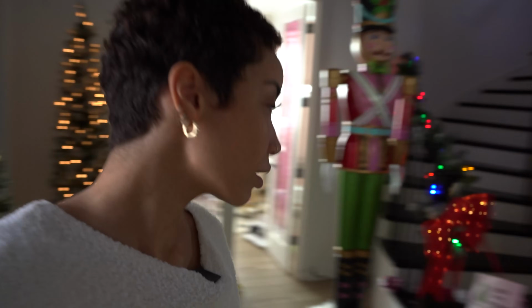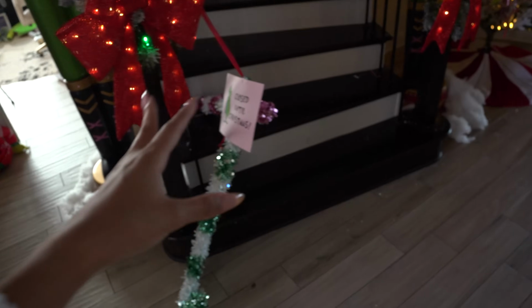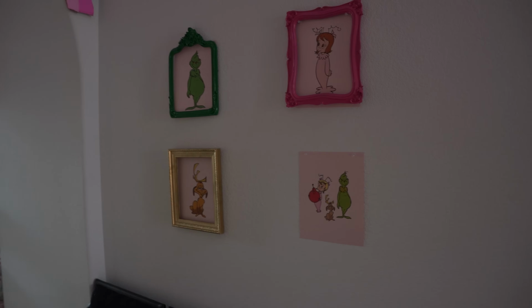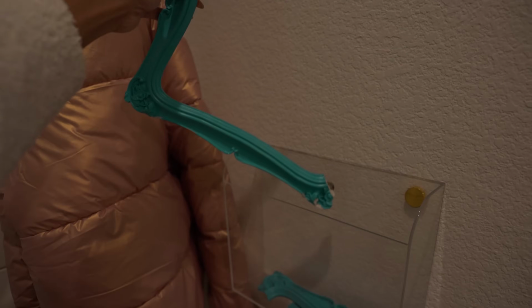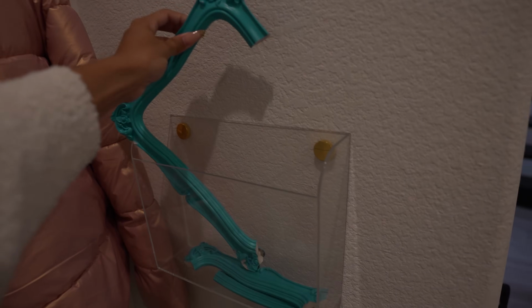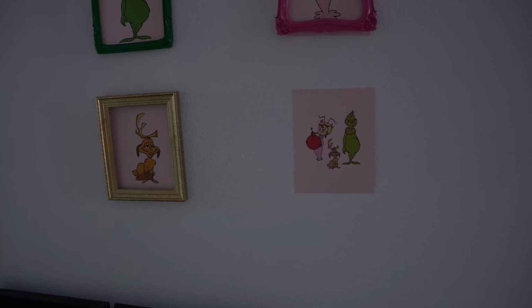The main foyer area is really not looking too bad. I've got a few little random pieces of disheveled decor that just need to be fixed or put away, but really there's nothing too crazy in here, except we did lose one of these picture frames. I think it got bumped and it fell and it broke. I think maybe I can glue it back together. I kept it here, so maybe I can hot glue that and put that back up. But I believe that was the only casualty as far as my decor is concerned.